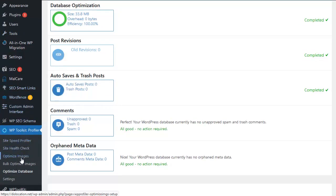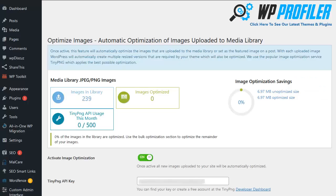The next is specifically for speed, and we're going to look at optimizing the images that we've got uploaded to our site. Large unoptimized images is one of the biggest and most common speed problems on websites, and it's something that can be solved automatically with WP Profiler. Simply click on the developer dashboard link down the bottom here. This will take you to TinyPNG where you can register for your free API key. This gives you up to 500 image optimizations per month, and if you need more, there are paid options available, but the free version will give you 500, which is more than enough for most people's needs.